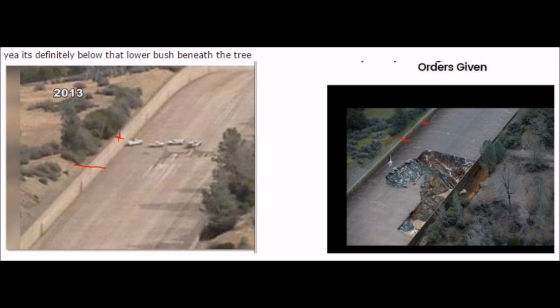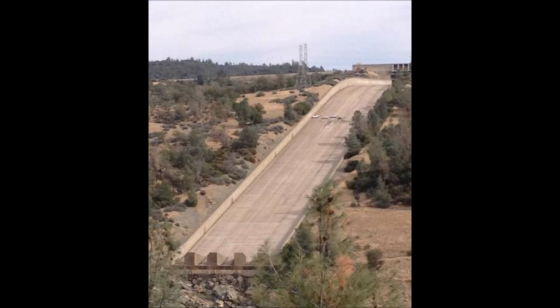And this was known back in 2013. You can see the structural damage in 2013. They knew it would be a problem. It's approximately the same exact area. Now that's just sloppy government bureaucracy right there.